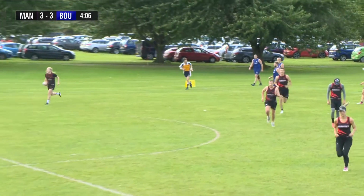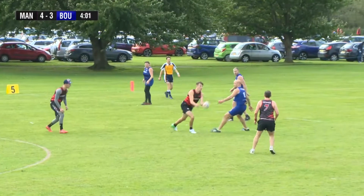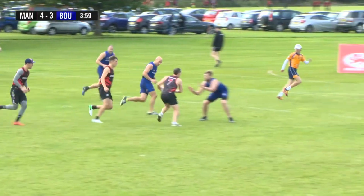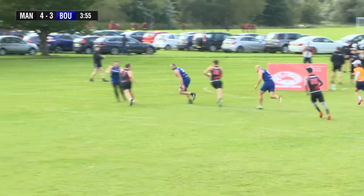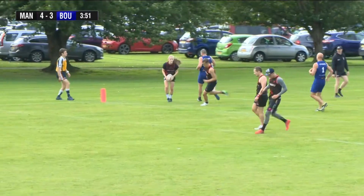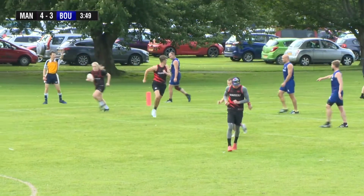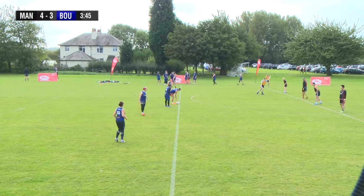Manchester lead by 4-3. Here's the try again. Takes the tackle and very fast move, and well, the dummy did it. Pass out onto the wing for the try. So Bournemouth now kicking left to right.